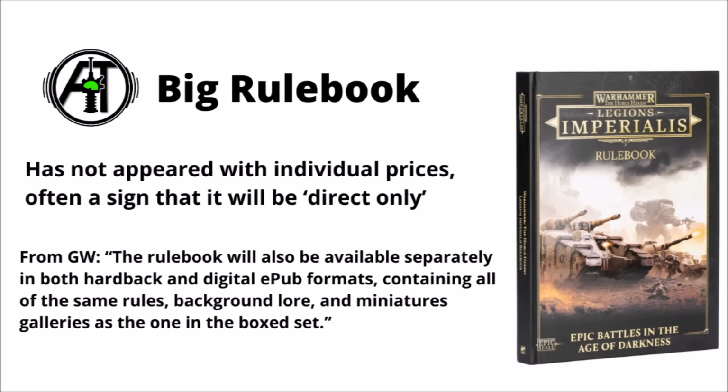I did think it was interesting that Games Workshop said they're going to offer this as a digital e-publication as well, something they don't do at the moment for 40k codexes and the like. That might be partly due to their system of unlocking rules on the apps though.